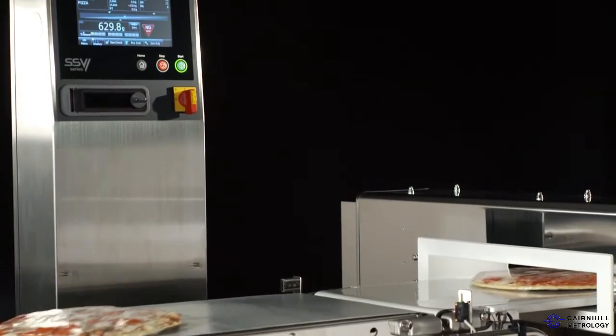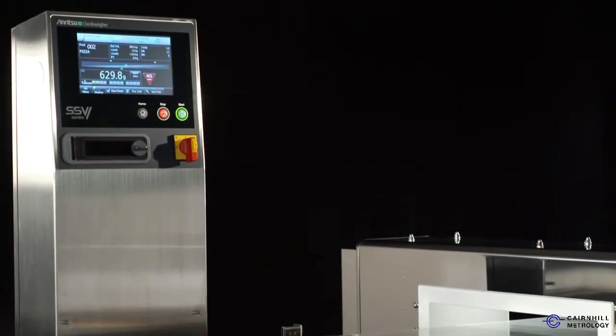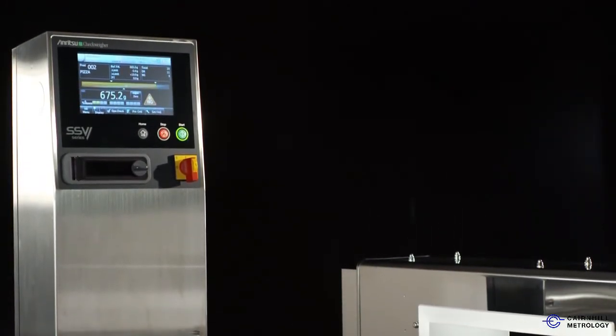Our checkweighers are very small in their footprint in general because of the accuracy that we can provide utilizing force balance technology. But beyond that, we can also add a metal detector to this whole system, and we call that a combination system. Combination systems fit within a very small footprint and provide the ability to detect metal and do weighing accuracy checks at the same time.